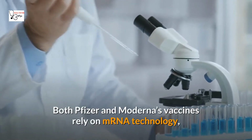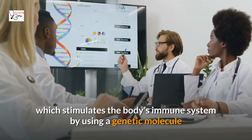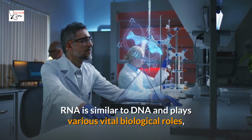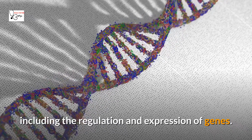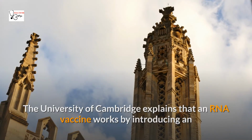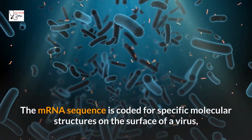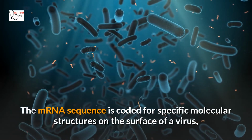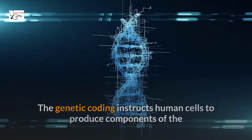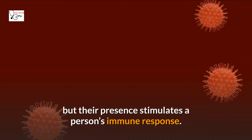Both Pfizer and Moderna's vaccines rely on mRNA technology, which stimulates the body's immune system by using a genetic molecule, RNA, ribonucleic acid. RNA is similar to DNA and plays various vital biological roles, including the regulation and expression of genes. The University of Cambridge explains that an RNA vaccine works by introducing an mRNA sequence, the molecule that tells cells what to build, into the body. The mRNA sequence is coded for specific molecular structures on the surface of a virus, called antigens. The genetic coding instructs human cells to produce components of the targeted virus. These parts can't cause infection like the actual virus, but their presence stimulates a person's immune response.